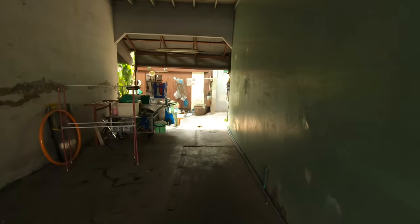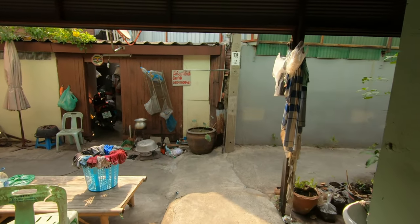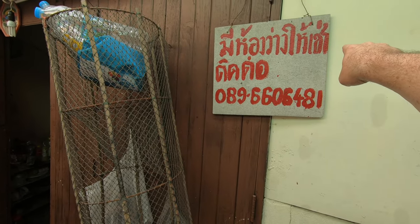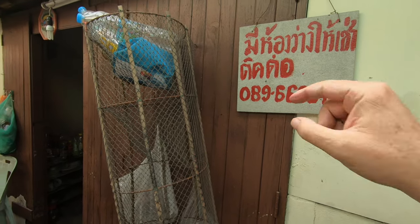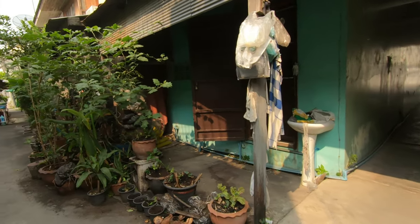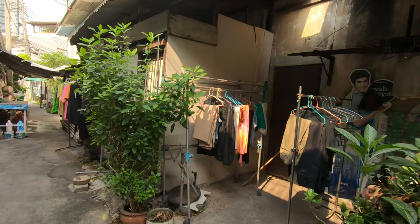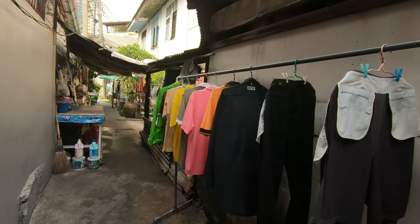I'm just coming down here because I've spotted another interesting sign. Let's have a look. If you want to live around here, I'm going to try and sneak around here undetected. Room for rent. Contact this number. So, if you're looking for a room to rent, especially around an area like this, then contact that number. I would suspect the rooms are like this, so you'll be going native if you decide to rent places around here.